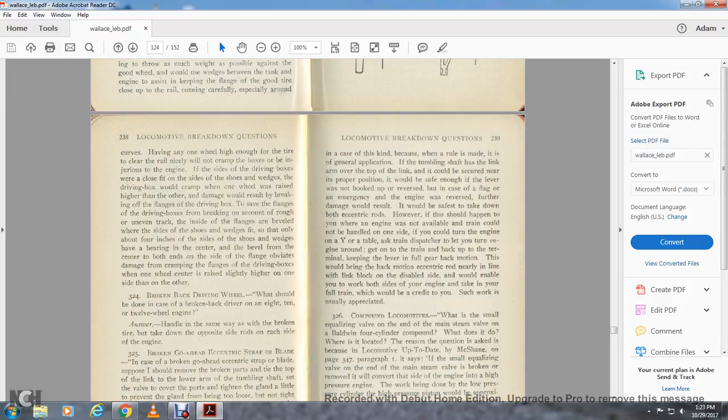Is the rule to be taken down in eccentrics in the case of this kind? The rule is made general application of tumbling sheet with the linking of the arm above, the arm over the top of the link, that could be secured near the proper position. It would be safe enough if the lever was not hooked up or reversed. But in the case of the flag emergency, the engine was reversed, so further damage was the result. It would be safe to take down both eccentrics.